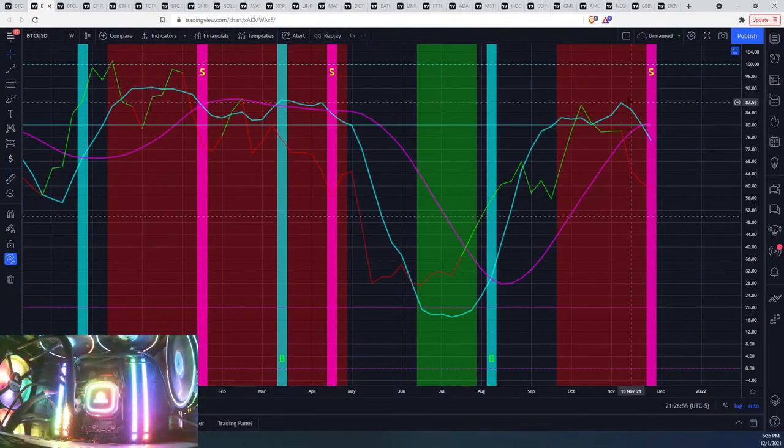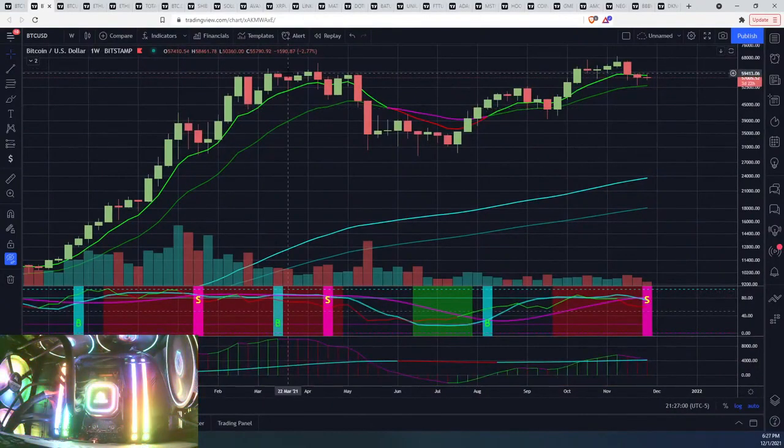So here is the top. Here is a lower high, a much, much lower high. Hard sell signal, exit of the bullish control zone. And again, here we see a high. We see a higher high, clear bearish divergence on the TJD TD MACD, clear bearish divergence.